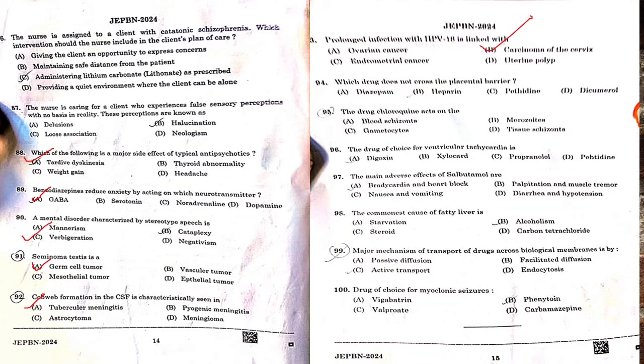Which drug does not cross the placenta barrier? এটা option B, heparin. The drug chloroquine on the আমি এটা কোশ্চেনটা বুঝতে পারছি না, যাই হোক। The drug of choice for the ventricular tachycardia is Xylocard, option B. The main adverse effect of salbutamol is 97 এর হবে palpitation and muscle tremor.